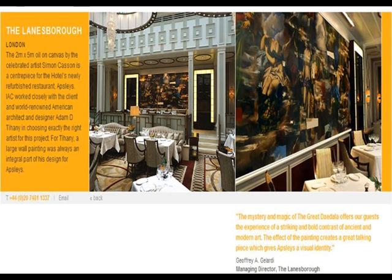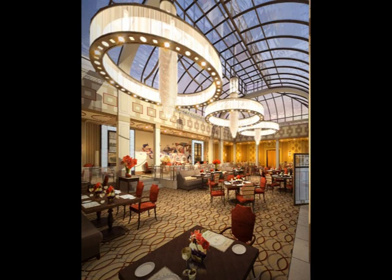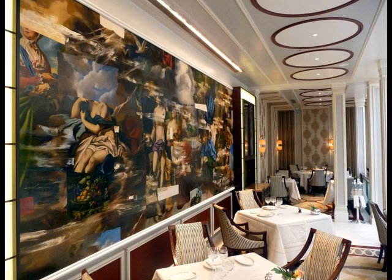The Lanesborough Hotel, again, a different challenge they had. They had a very old, slightly clapped out kind of garden restaurant. I don't know if anyone had the privilege of going to the garden restaurant at the Lanesborough. It's called the Apsley Room. And it really was, frankly, a bit knackered and a bit 70s and a bit cheesy, dare I say it. And they really had a makeover.